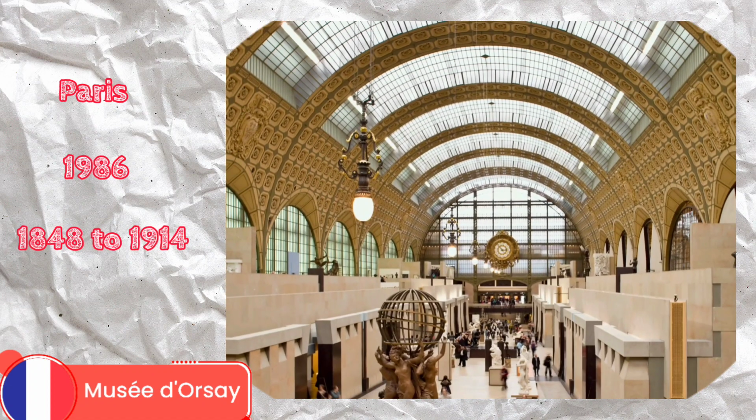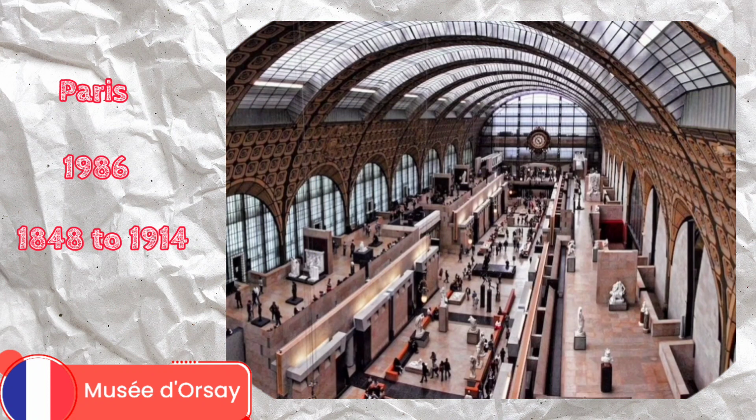Start your visit to Musée d'Orsay from the top floor. On the third floor, you can see many famous works by Impressionist painters such as Claude Monet, Camille Pissarro, Pierre-Auguste Renoir, Edouard Manet, as well as works by Post-Impressionist artists like Paul Cézanne, Vincent van Gogh, Henri de Toulouse-Lautrec, and many others. The second floor of Musée d'Orsay Paris hosts works of Art Nouveau style.